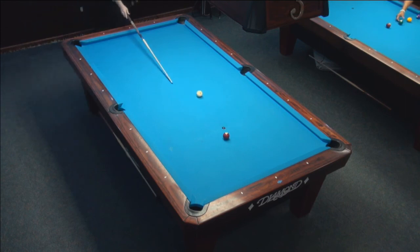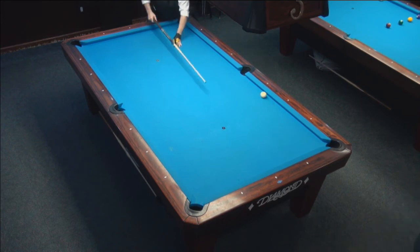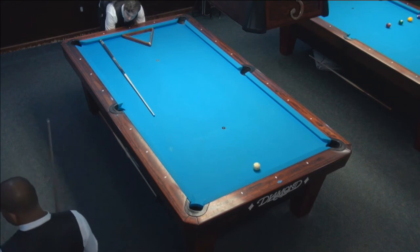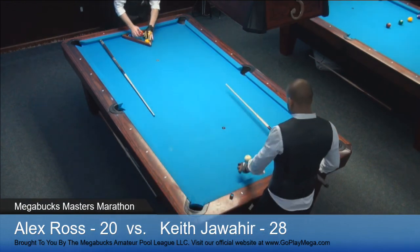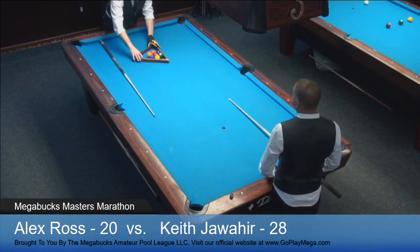Using draw, he came straight down the table to just past the center of the table. He might need a stretch for a little bit, reaching over the table in order to get the shape that he needs to deposit this seven ball in the corner. Cleanly struck, seven ball down, and Alex goes to 20, with Keith one step away from the hill. Keith is ready to break.